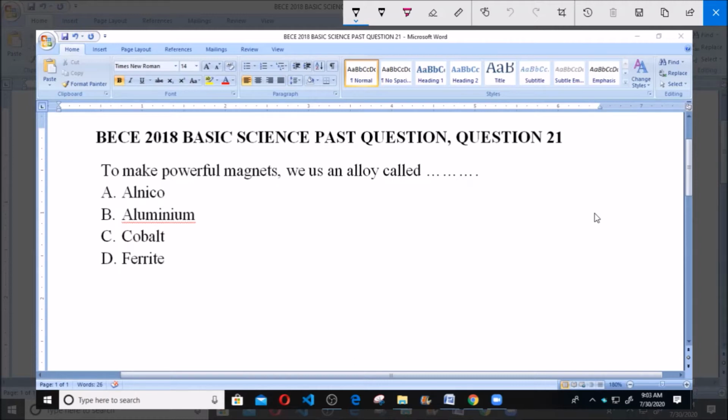BECE 2018 Basic Science Past Question, Question 21. To make powerful magnets, we use an alloy called dash. A. Alnico, B. Aluminium, C. Cobalt, and D. Ferrite. Now they say to make a powerful magnet, we use an alloy called dash.